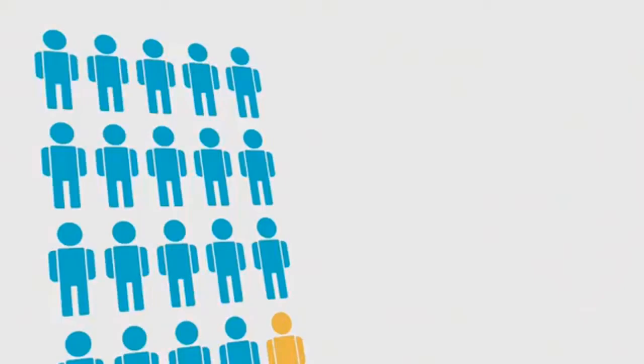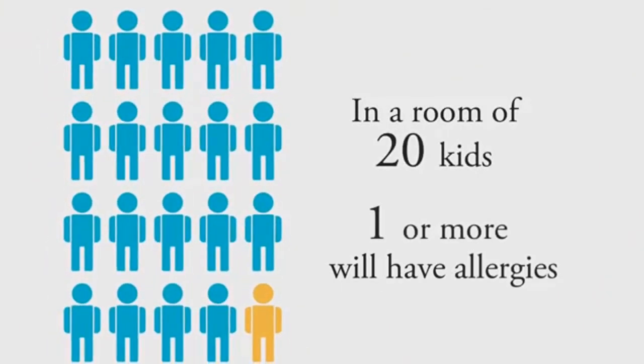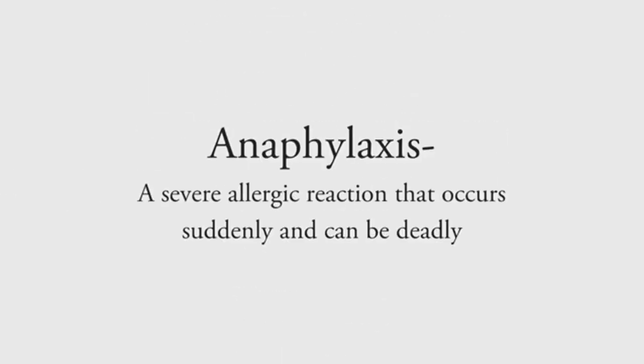Today, doctors are seeing more and more children with allergies, especially food allergies. In a room of 20 kids, one or more of them will have allergies. While most allergic reactions result in merely uncomfortable symptoms, some anaphylactic reactions may be more serious and even life-threatening. About 150 children and young adults die from food allergies every year in the United States.